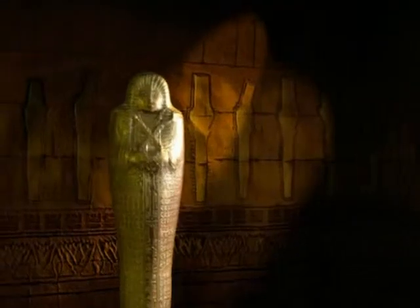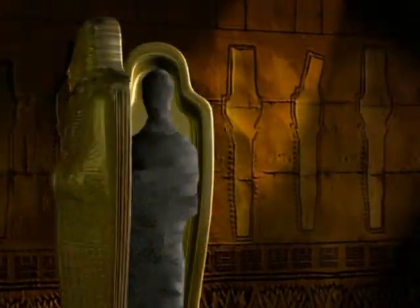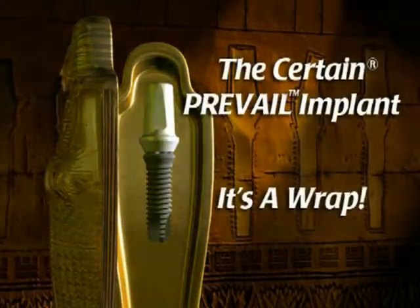Ancient civilizations searched for ways to preserve bone. With the proper tools, they were able to prevail. The Certain Prevail implant. It's a wrap.